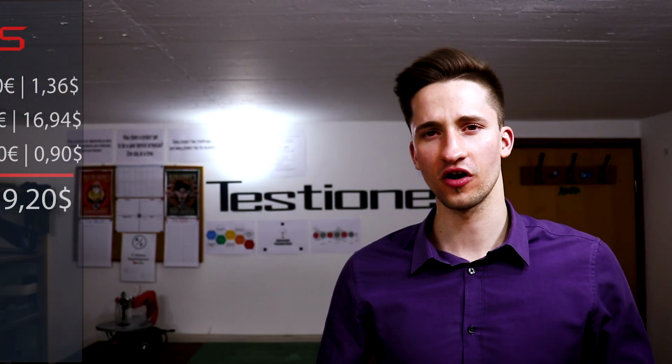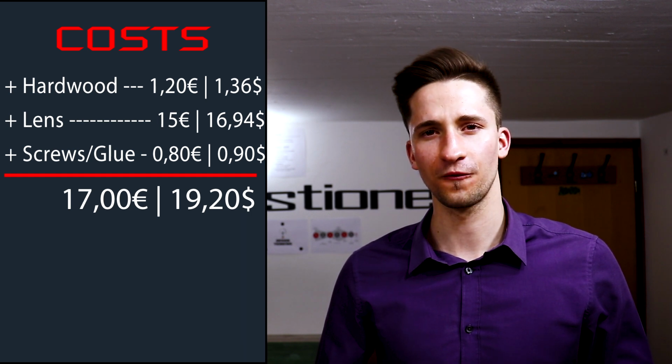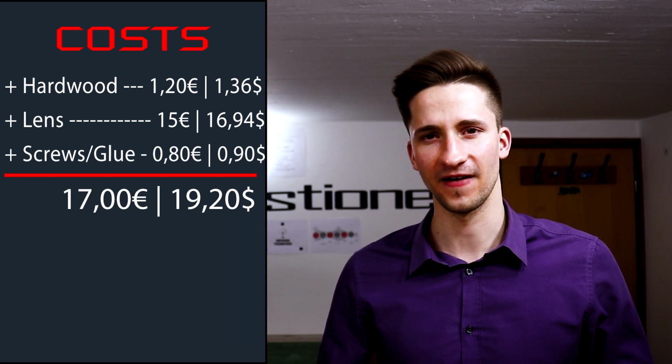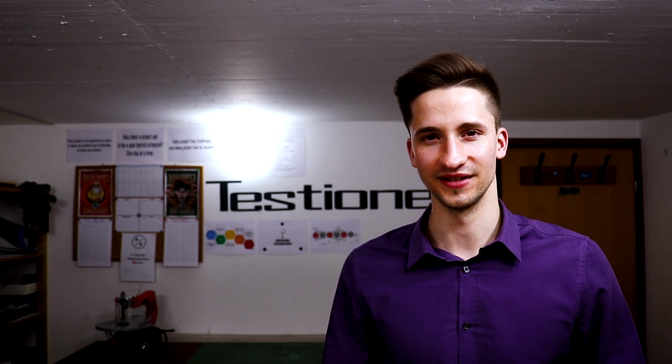Total material cost was 17 euros and it took me around 3 hours to make one magnifying glass. The company will try to sell them and I will let you know when that happens.